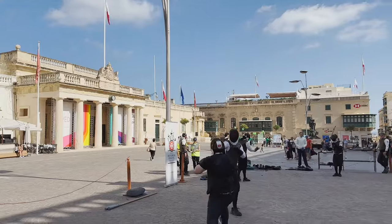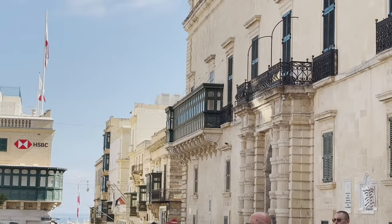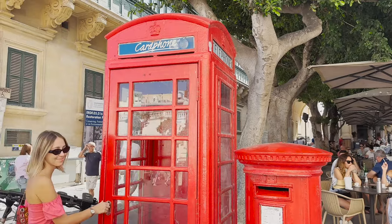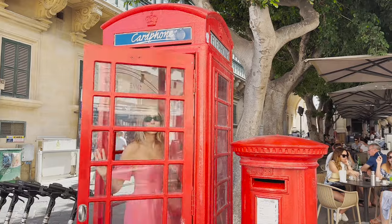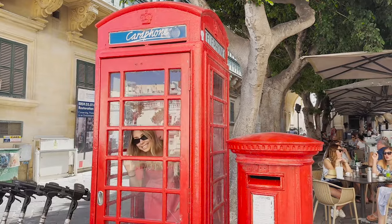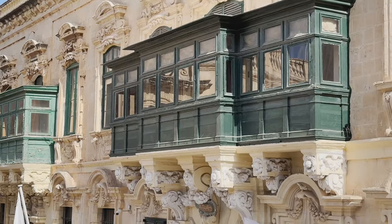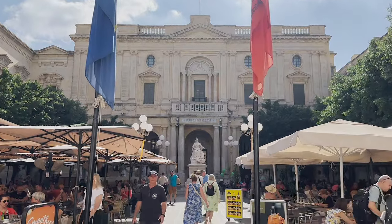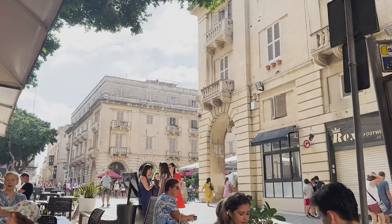If you didn't know, Malta was a British colony until 1964, so you can find many of these famous telephone boxes around the island, and everyone besides Maltese speaks English, as it's one of the two official languages. Another interesting thing is that they drive on the opposite side of the road, the English way. So if you're planning to rent a car or scooter here, be aware that you need to drive differently.